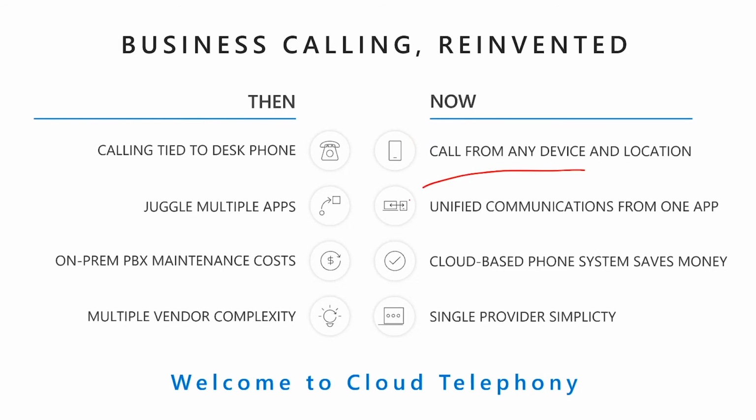And this all works because it's all going to go through Teams, this application which probably most of you on this call have already got across multiple devices. Most of you will have Teams on your laptops or desktops. Most of you will have the Teams app on your mobile phone, whether that's iOS or Android. So you've already got Teams anyway. Why not get it doing more than just Teams meetings and chat?